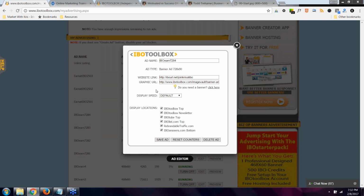So you could do a couple of things. If you don't have your own website, or if you don't understand how to upload to your server, you can go and get an account at IBO Banners. Okay, it's got unlimited hosting. You can host all of your banners. You can also create your banner ads yourself over there, or you can have a custom one made. And you can get that at BizOp Banners. I can make you a custom designed banner graphic. Okay, so, and there's a link to BizOp Banners right here.